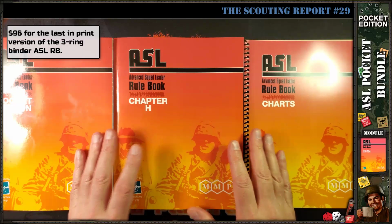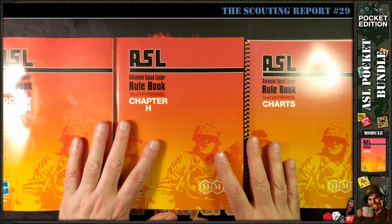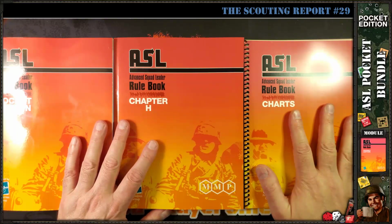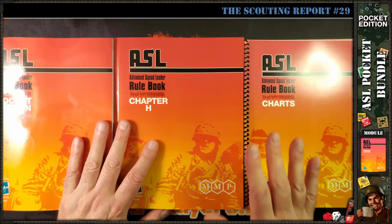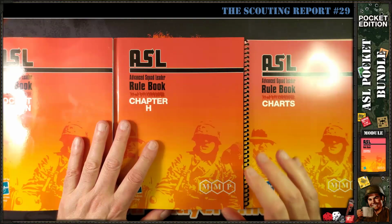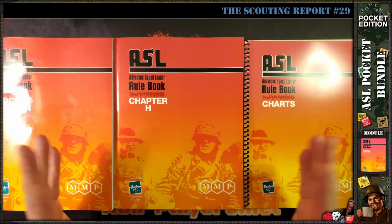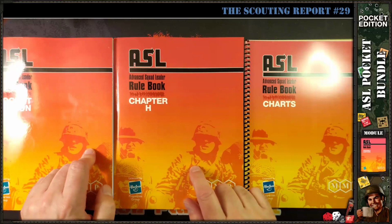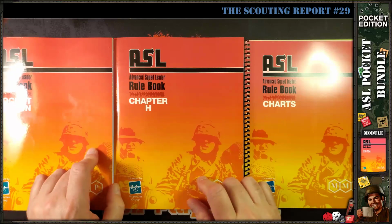It's currently out of print, at least on Multiman Publishing's website. That being said, with all of these up to date, the availability of the charts independently of the three-ring binder rulebook, and the availability of the EASL rulebook, I would not be surprised, and I'm guessing that Multiman Publishing may do away with the three-ring binder of the rulebook. It just seems unnecessary at this point that they have these versions, which are probably print on demand, I'm guessing. Whoever they're printing this with, they can probably just send the updated files.